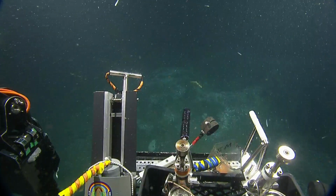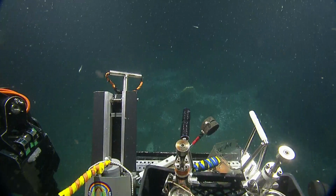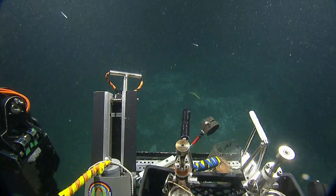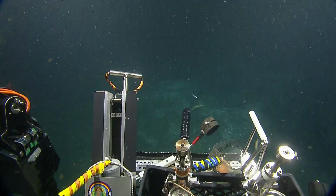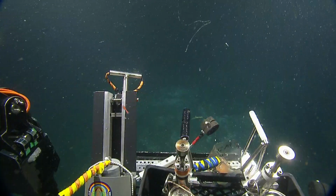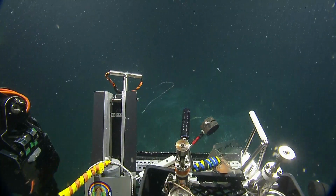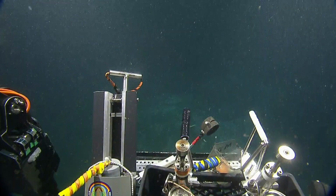Okay, so now we're going to try to find the methane gas as opposed to the methane in ice form as a hydrate. Because Tamara would like to get samples of both in the same area so she can compare the solid phase and the gas phase of this methane.